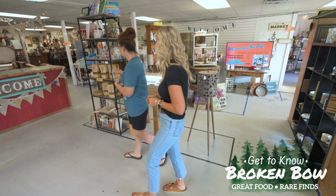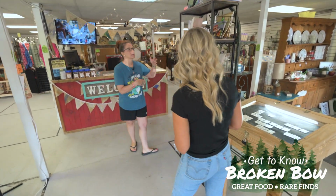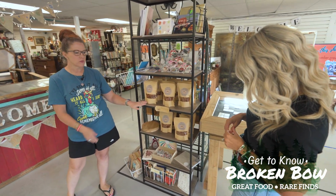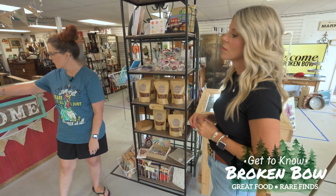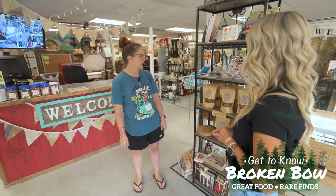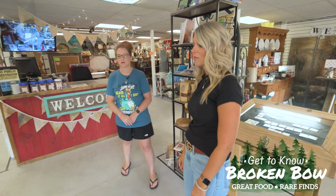And then this booth right here, this lady, she has homemade journals, and her husband makes pretzels. He makes his own little recipes and spices, and then they have them over here where you can taste them before you buy them. I love that. And they're really, really neat. But she's got a little bit of everything. A lot of her stuff is new.